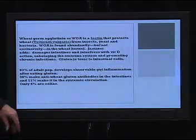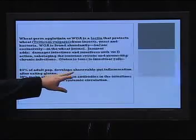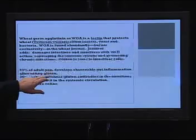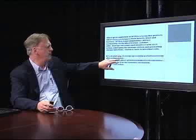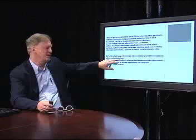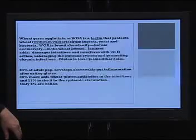Wheat germ agglutinin, or WGA, is a lectin that protects wheat from insects, yeast, and bacteria. 83% of the adult population develops observable gut inflammation after eating gluten. That means that you take 100 people and you give them gluten to eat, and then you observe what has happened inside their intestines. 83 out of 100 will show that they have inflammation from what they have eaten. Now, most people on Earth, other than rice-eating countries, are eating some of this all the time. It's causing a lot of problems.